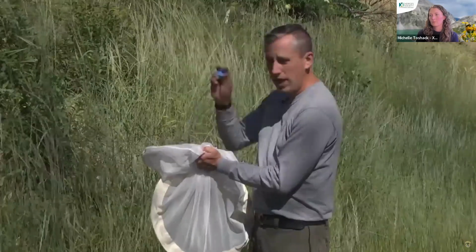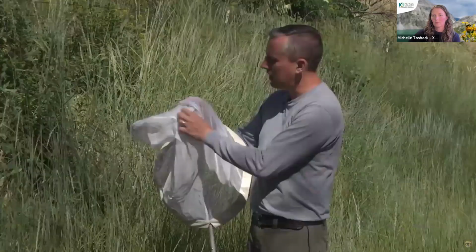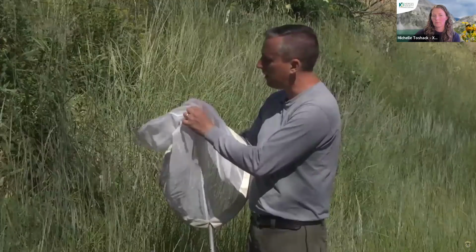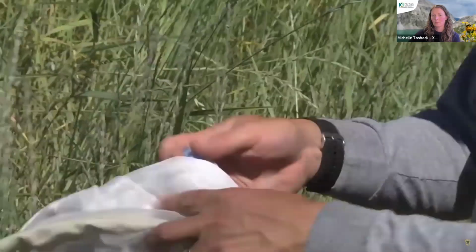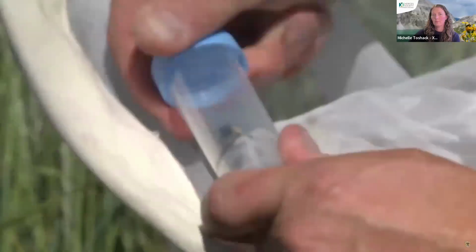Once he's in there, you can take your lid, you can slide it up the net to get to where the top of the vial is. And then you can sometimes keep the net inside the opening and then slide the net out once your lid's on top. Or you can just, if he's cooperating or she's cooperating, you can just slide the lid right over the top, and then you've got your bumblebee.